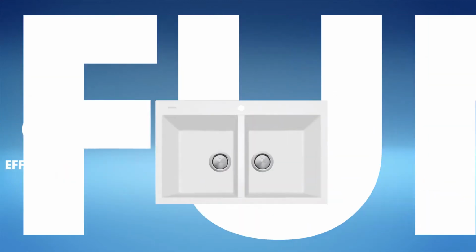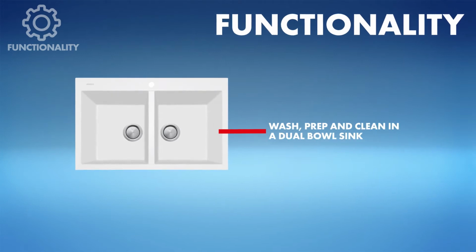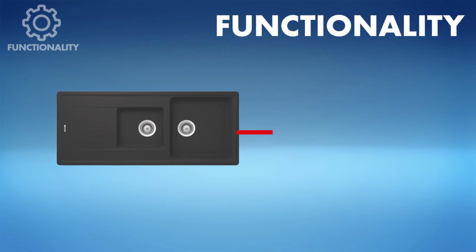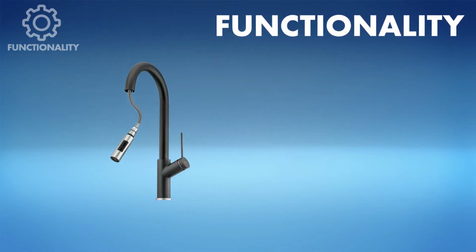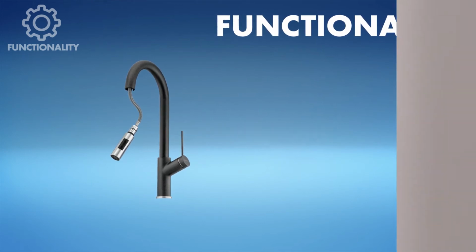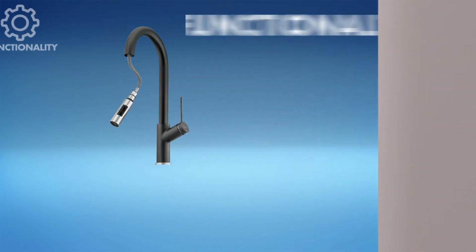First, functionality. Busy kitchens love dual bowl sinks for cleaning dishes, prepping food, and washing hands. Short on bench space? Clever sinks have a built-in ledge for a cutting board or drainer. A mixer tap is simple to operate in a kitchen, laundry, or bathroom, and pull-out hoses let you reach across double sinks and direct water where you need it.